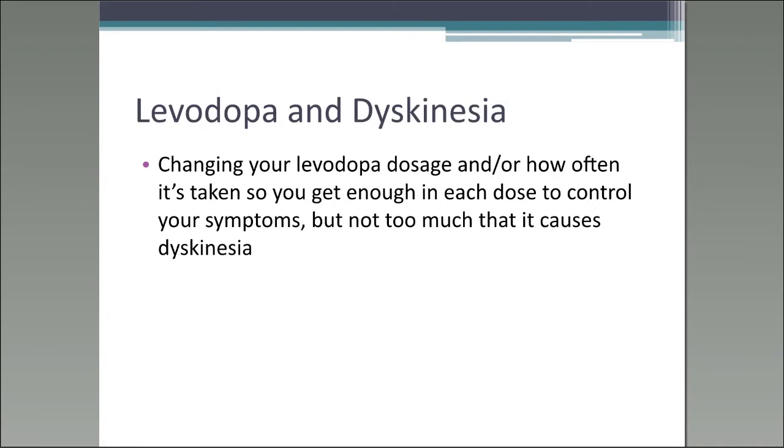So the other motor complication that we have to address when managing medications is the dyskinesia, right? And that can often help because by changing your levodopa dosage or how often it's taken, you can actually help in that way manage your symptoms, right? Because the main thing is that when you're adjusting levodopa, you want to make sure that you have enough to control your symptoms, but not too much that it causes dyskinesia.